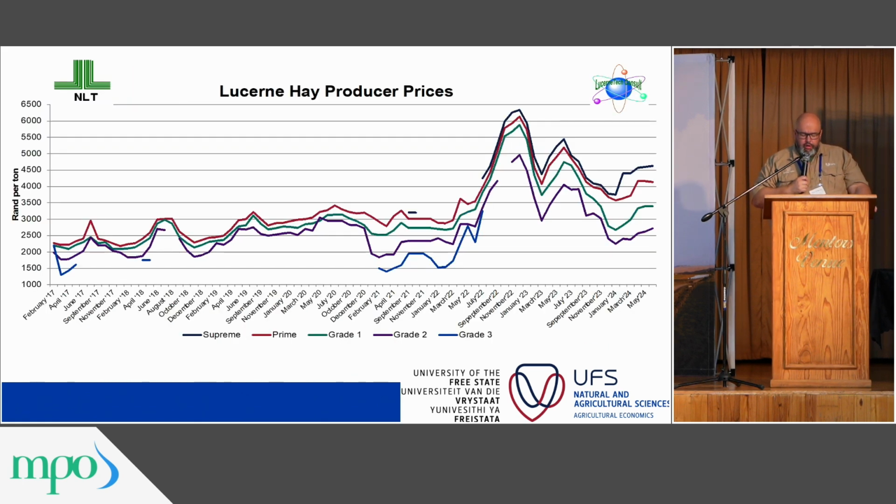Interesting story, I can tell you from only having a look at the lucerne producer prices, the farm gate prices. So transport is not included in these prices. In the first part of this graph, you can see it makes peaks and dips. That is the seasonality of lucerne. That is just a supply response, meaning that in the winter months when lucerne goes to sleep, there's a shortage of lucerne in the market, and that means price peaks.